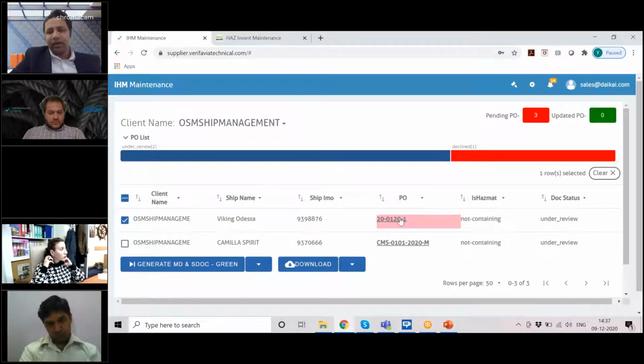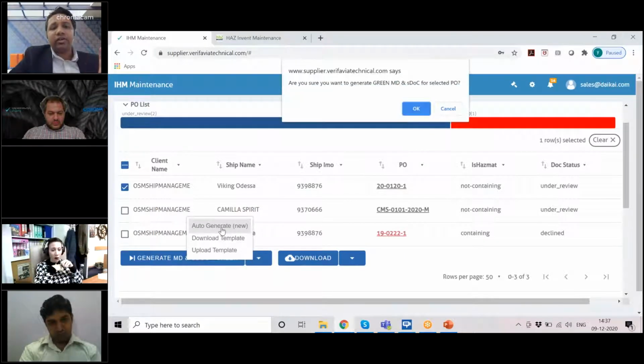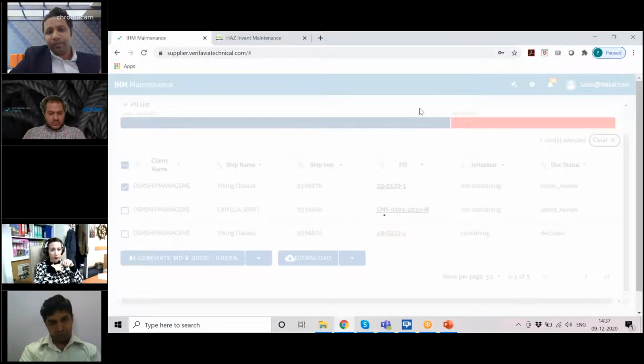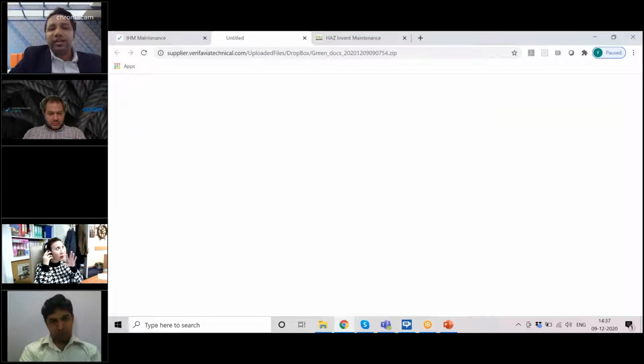This normally should open up as a pop-up, and once you click on an option to select, you can auto-generate an MD or SDoc. Normally, you would look at the template over email, download the template, fill it by hand, put your company stamp, scan it, upload it, and send it back via email. You can actually create an MD and SDoc on the system within 30 seconds, in less than a minute.